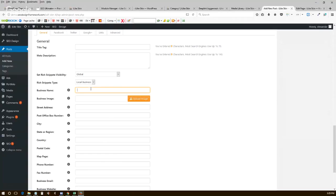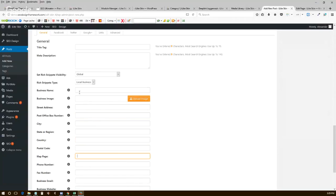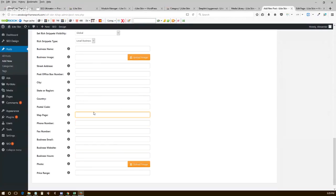So this is pretty straightforward. You just add all the relevant information. In this case, you take your Google Maps page and add the short URL so that it can tie it together, so it understands that relationship. Make sure that you use your NAP, your name, address, phone number, the exact same way that you have it in your Google My Business page, save changes, and you have valid markup for that page.